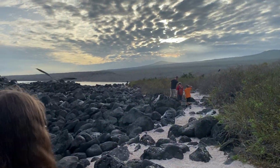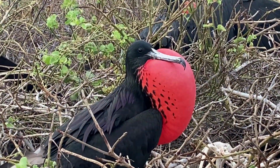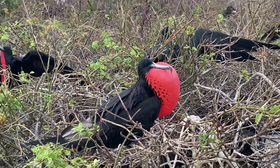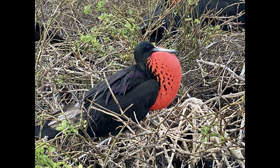In the breeding season, the male is able to distend his striking red gular sac, and that is an area of featherless skin on the bird that joins the lower part of the beak to the bird's neck. The species feeds on fish taken in flight from the ocean's surface.